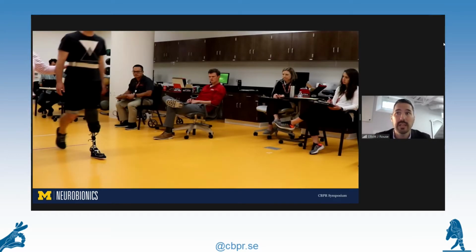Before that, this is a picture of the experiment. Here you see 4 prosthetists observing the individual with amputation wearing our custom variable stiffness prosthesis. And if you look in the upper left-hand corner, you can see my former student, Max Shepard, working hard at his desk running the experiment.